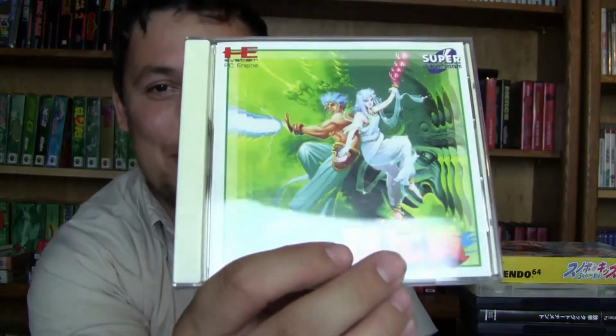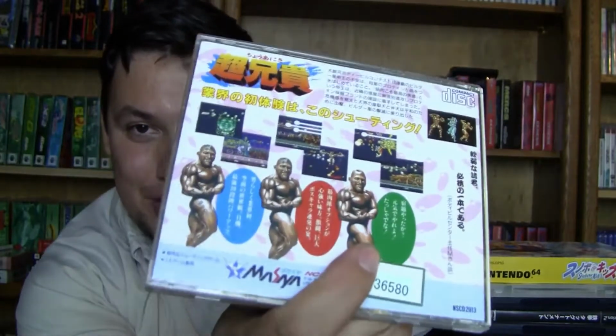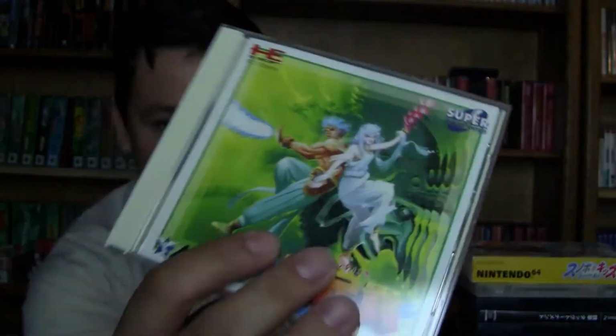We got the original Choaniki, the most bizarre shoot 'em up I've probably ever played. The most bizarre shmup series. But you got crazy buff muscle dudes, and it's weird, but you know what? You gotta love it. It's that stuff you can only find in Japan.